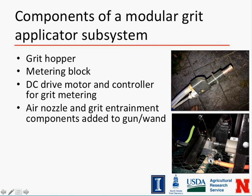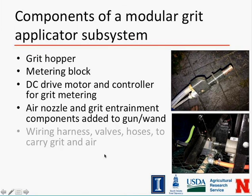The orange hose you see here is the air that's coming to pick up the grit at the bottom of the metering point, and then it would go out the other side that you can't see here and follow this green hose in that clear tube up here and go out to the point where it would be entrained with the rest of the air at the application point. Then there's a wiring harness and several valves and hoses to carry the grit in the air and pull it all together.